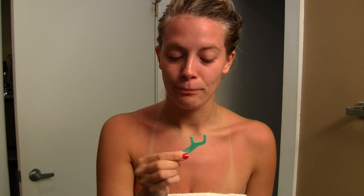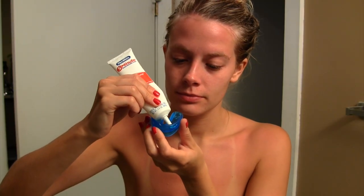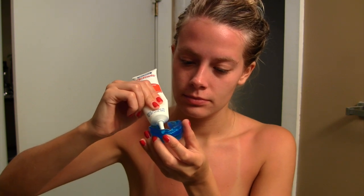I brush my teeth, then I clean out my ears using a Q-tip. I know, I hate waxy ears. And then I apply my face lotion. This is the acne free one. I let it dry because I have to let it dry completely while I floss my teeth and apply my whitening system. I use the 5-minute whites and I go ahead and apply that into my mouth.